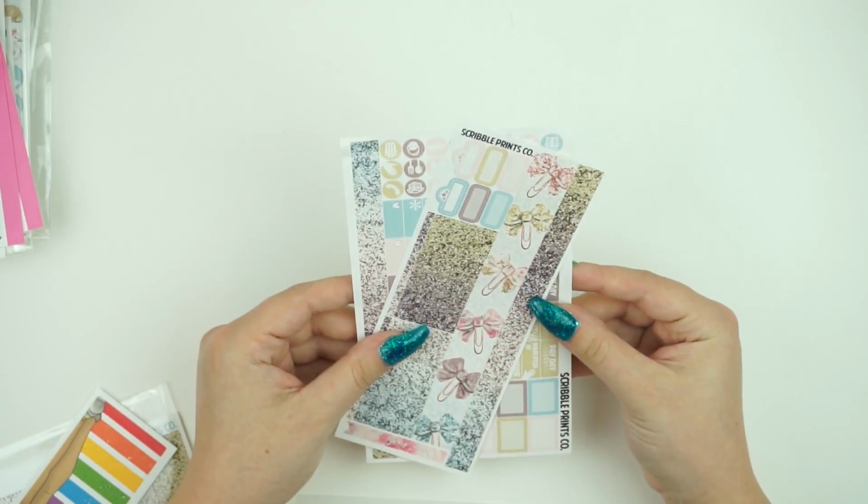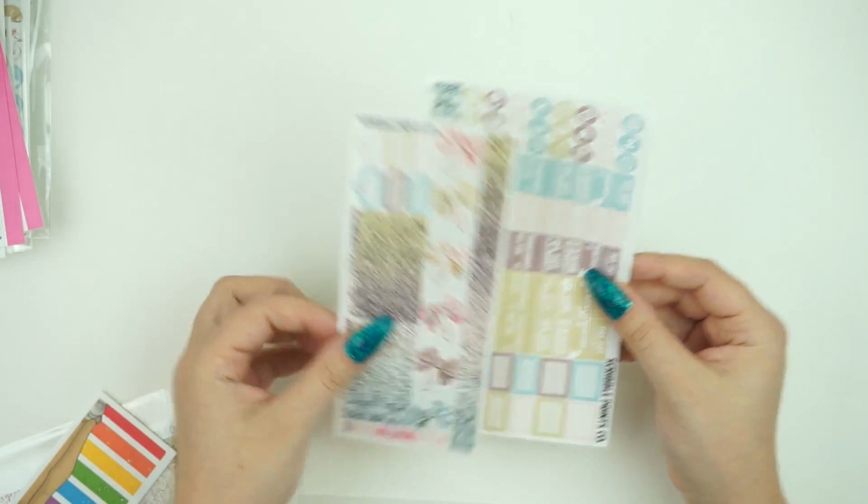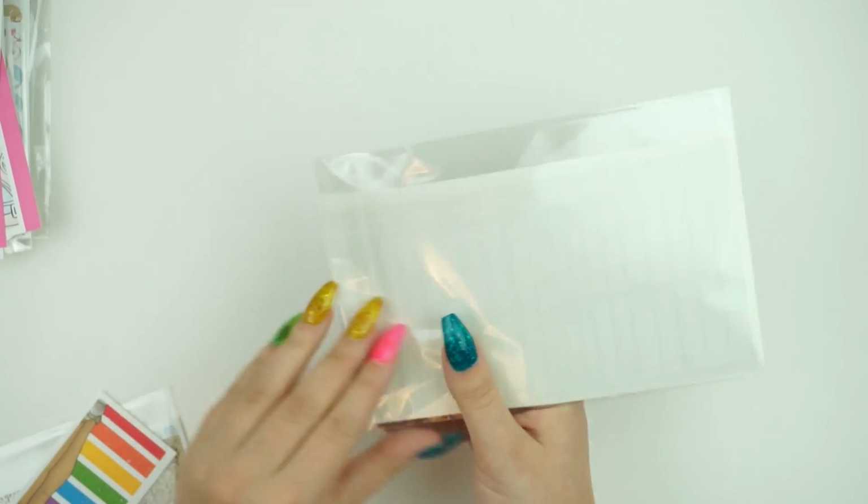Then we'll show you the personal kit, so nothing has changed in here. This is the Hello one. I just thought it'd be fun to do a Hello personal because usually it is the art that I pick rather than the glitter. Then we'll move on to the monthly kit.